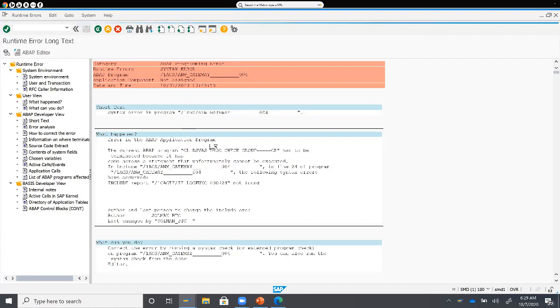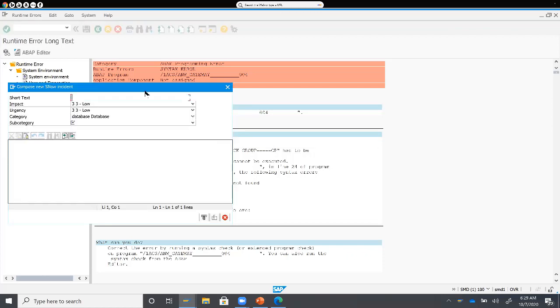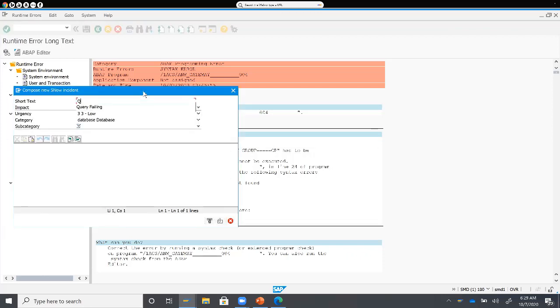So right now, the integration is taking a screenshot of this and adding it to my incident that will be submitted to ServiceNow. But before it creates the incident, you need to populate some information. So what's the short text? Like, query is failing, for example. Then here you have impact, urgency, and category. All these three pieces of information come from ServiceNow. It depends how you configure and maintain the information; ServiceNow will be automatically listed here in the same manner.